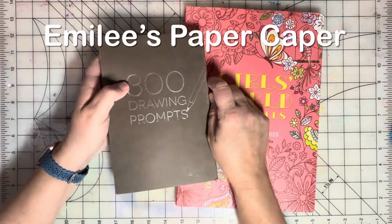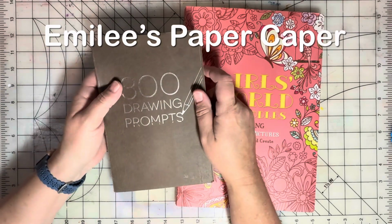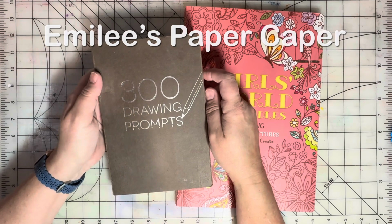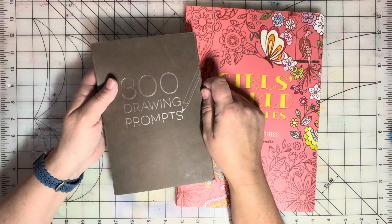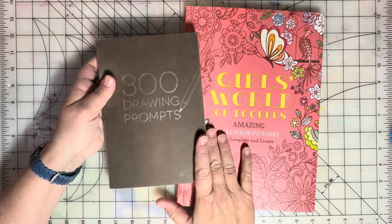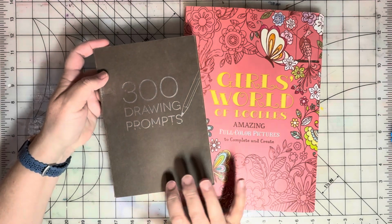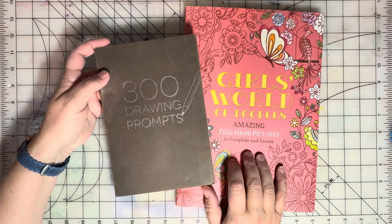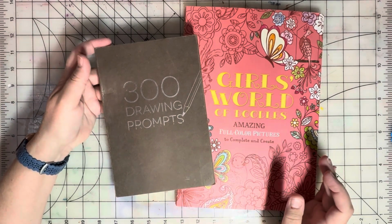I love to paper craft, especially scrapbooking, junk journaling, stamping, and making cards. Part of that is also drawing and doodling, and sometimes I lack inspiration for that. Today for Flip Through Friday, I want to share a couple of books that have really helped me practice drawing and doodling and kickstart ideas for how to do that.